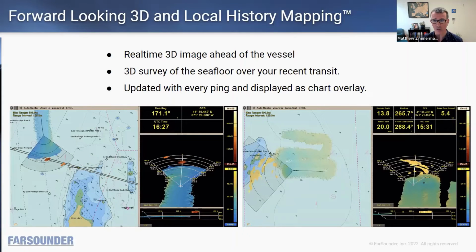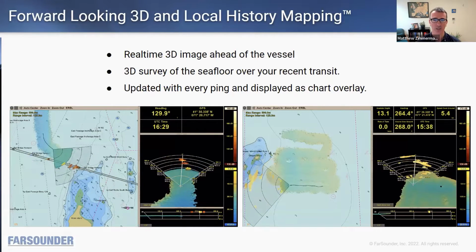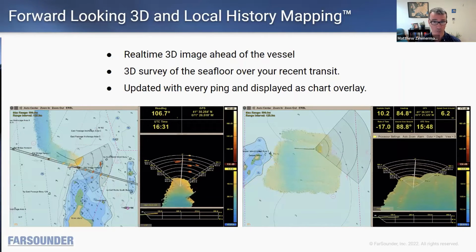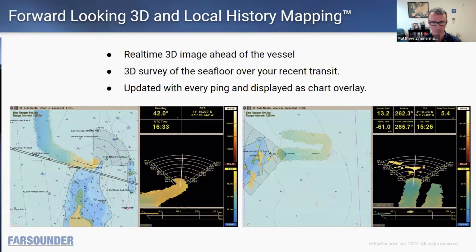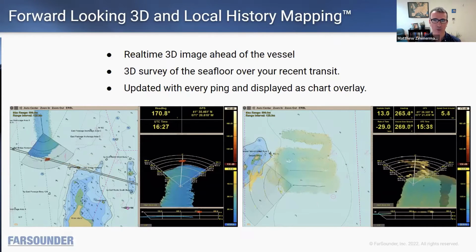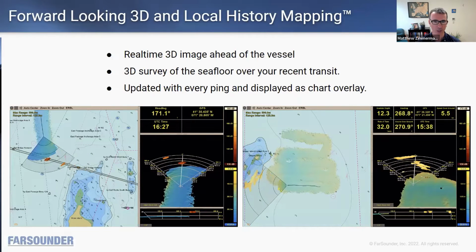Another great application while you're cruising around is, where are you going to anchor? As you know, in a lot of developed ports, there are specific anchorages, but a lot of the places where you're cruising, there are no official anchoring points.